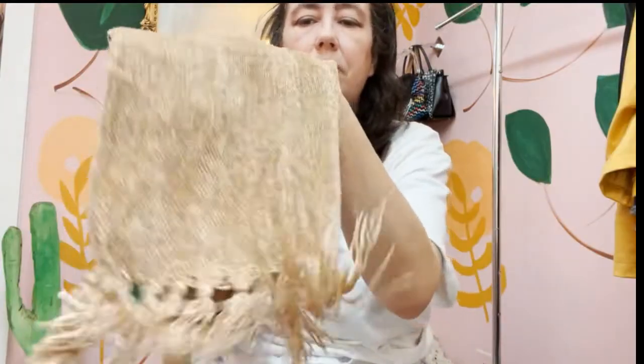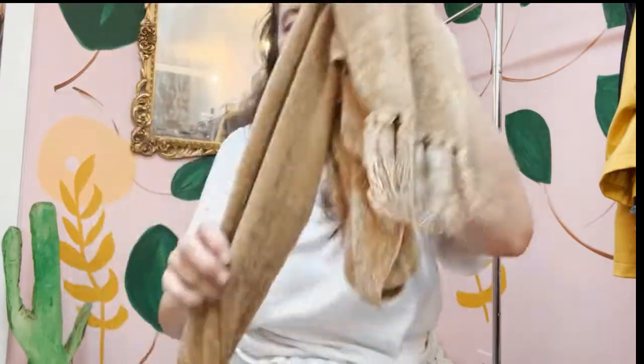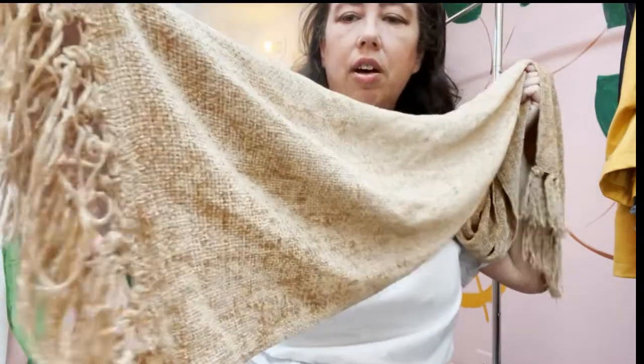Okay. Next item we have here, what is this? Oh, a scarf. It's just a scarf. I pick up some scarves. I probably got this at the bins. I like the Chanel. I usually buy only large ones, but I have that one, so we'll put it up for sale.